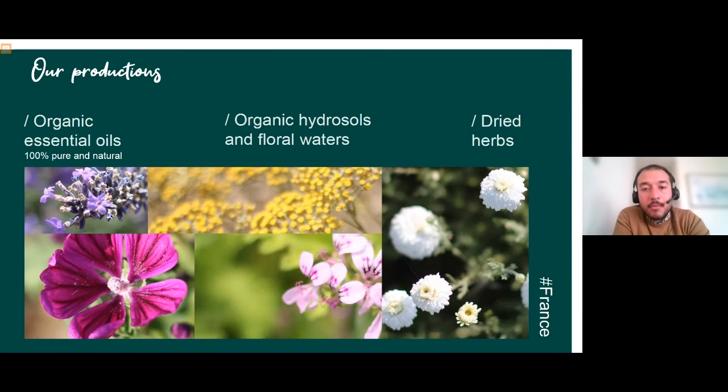So I already said that, but all this organic farming is spread out throughout 3 end products: essential oils, hydrosols, floral waters. Hydrosols and floral waters being the byproduct of essential oils. So when you first produce an essential oil, you will also get hydrosols and floral waters. And then the herbs that we provide, whether it be for plant extracts, for example, we're working with people doing pharmaceutical extracts using our plants, but also people making tea, it can be very broad.